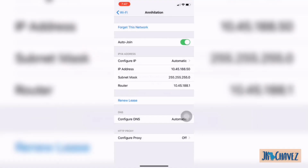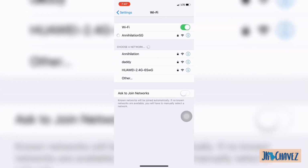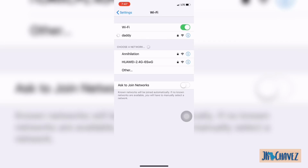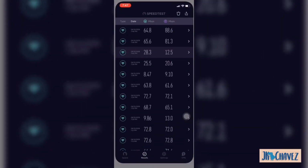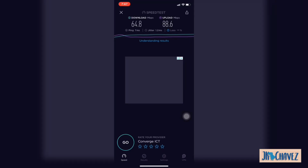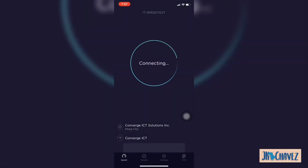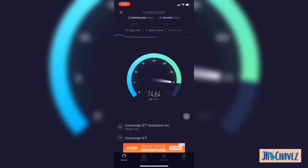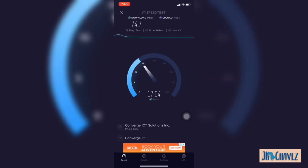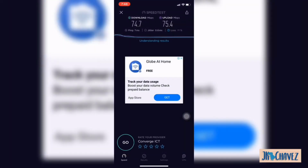Let's try to turn off the Wi-Fi just to refresh it, and turn it on, then connect to Daddy. Okay, Daddy is the Google Wi-Fi. And let's see the speed test, let's see this one first. Optimal server, Converge passive, Converge ICT, then go. And let's do one more.